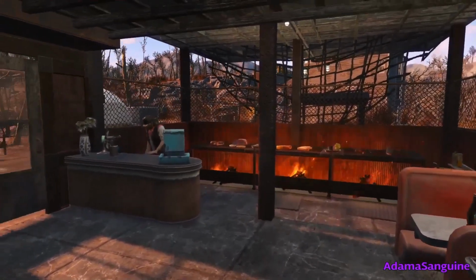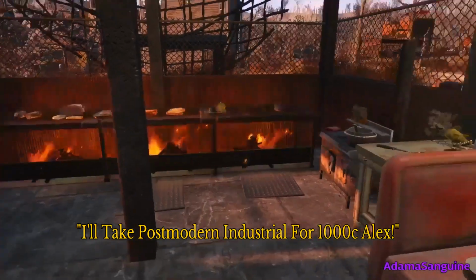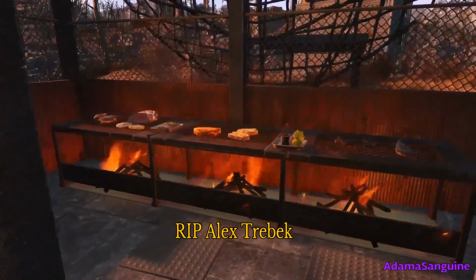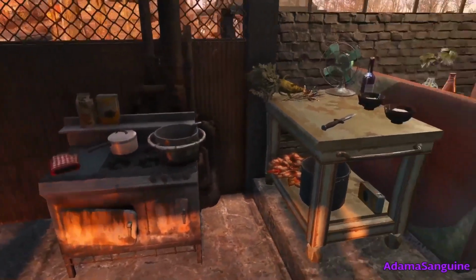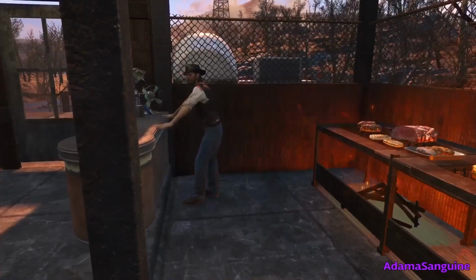Could have been a little bit more decoration in here. It's a little sparse. We do have the hottest grills in town. Again, that was grills, grill. And we got a lot of Deathclaw. We got some Deathclaw steaks here. We got some Mirelurk. We got some Yao Guai. This is where we do the second best noodle cups in the Commonwealth.